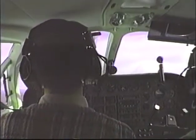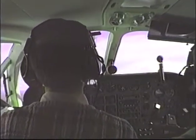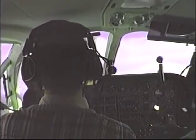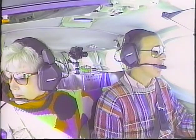We're passing through 5,000 feet. The plane is at the top of the green arc for climb power. There's nothing wrong with that. Temperatures are running good. We're at 125 knots, and we're climbing at 1,000 feet a minute. The plane is essentially 800 pounds over gross. Caution: do not try this on one engine.